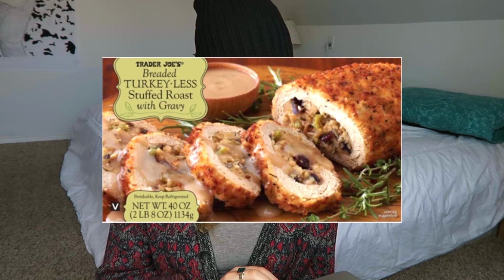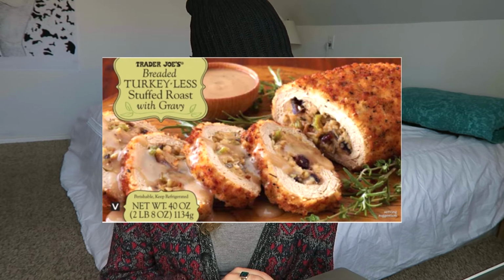At Trader Joe's, this one is the one that I've been eating the last couple of years, and it is amazing. I really, really like it a lot, but I'm going to try to find that field roast en croûte this year. I feel so fancy when I say that. So fancy. But the Trader Joe's brand breaded stuffed roast is really, really good. Let's see what they say about it.